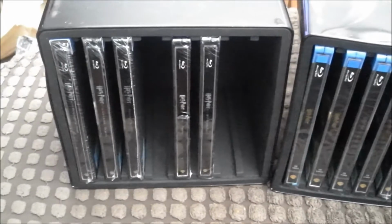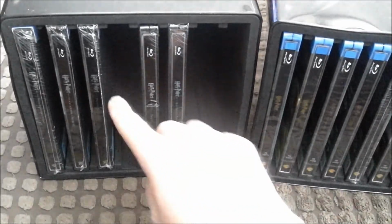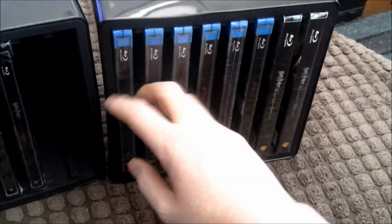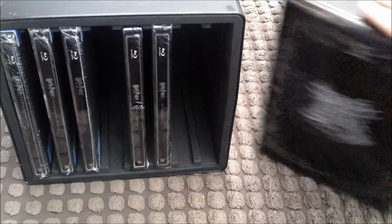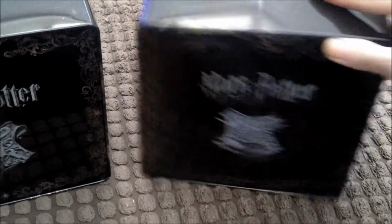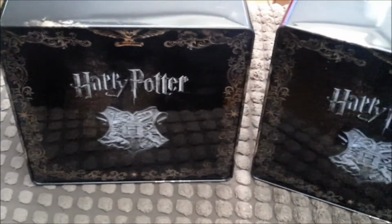So there's my 2 shelves together. As you can see, I've got 3 missing from the Canadian ones, but I've got all the German ones there. I haven't opened any of them. I've got the UK one as well, but I do love the look of the steelbooks, but I think I do prefer the Canadian ones. The German ones are just the same covers as the UK ones.